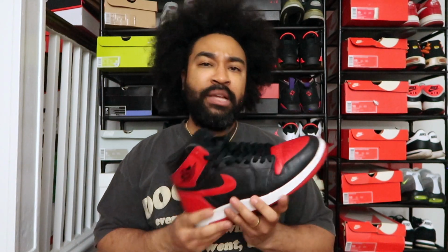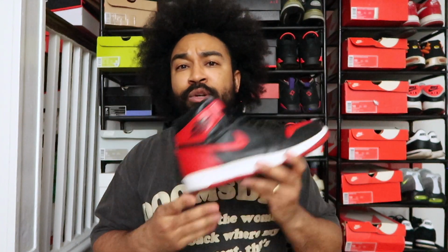So this is a low-key shoe because this really was a wear tester. It was something that bridged the gap between the Jordan 1 and the Jordan 2 that would soon be coming. It was not released into the public until 2015.